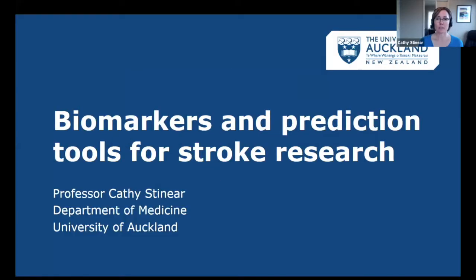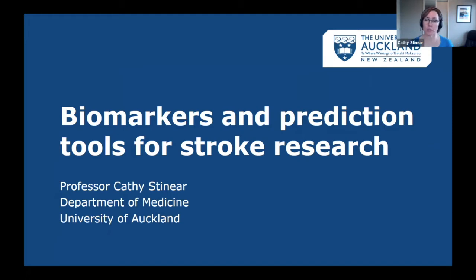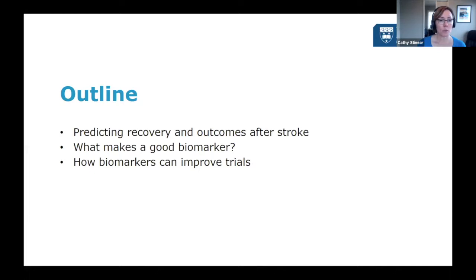Okay, so we're here to talk about biomarkers and prediction tools for stroke research. Just quickly, what we'll cover in the next 20 minutes is predicting recovery and outcomes after stroke. Why might that be a good idea? What makes a good biomarker, and how biomarkers can improve the design and efficiency of our clinical trials.